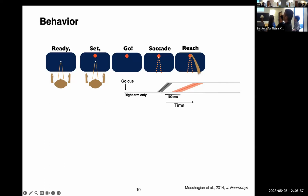So anyway, the black traces here are the saccades, these red traces are the right arm reaches, okay? And where the traces deflect from this lower horizontal line is where the movement begins, and when they hit the upper line is where they get on target. Okay, so movement duration is indicated by the horizontal extent of these color traces, right? So a shallower slope or a longer line indicates a longer movement duration. Okay, so after the go cue, what we see here is that the animal first saccades to the target, and this is followed very closely by a reach to that target.